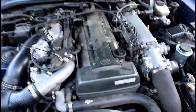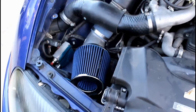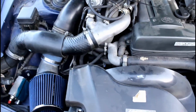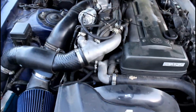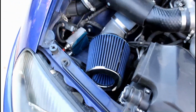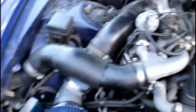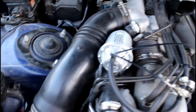So the engine's a little bit dirty. It's really dusty. Like I said, I don't take this out very much like I should. A little bit about the engine, like I said, it's still stock. It came with the mushroom filter, which is HKS. I had to take that out because it started sucking the foam out, which I still have. And then I just put this HKS blow-off valve on it.